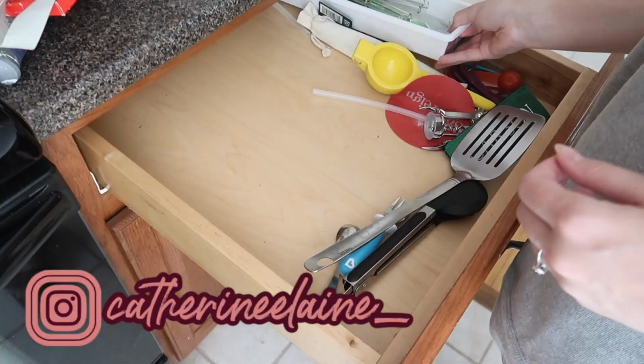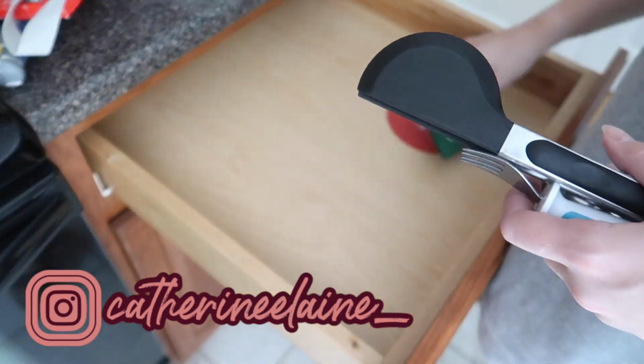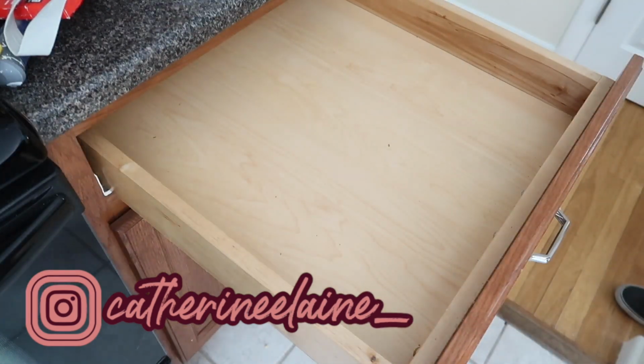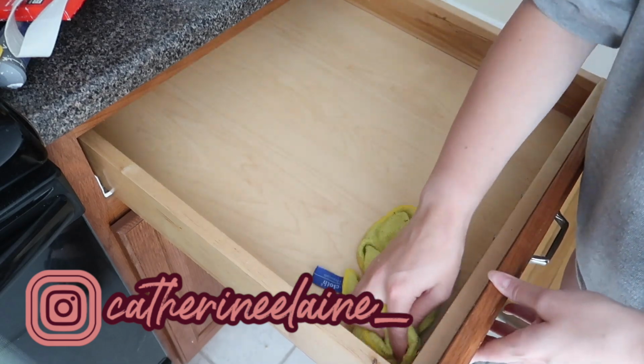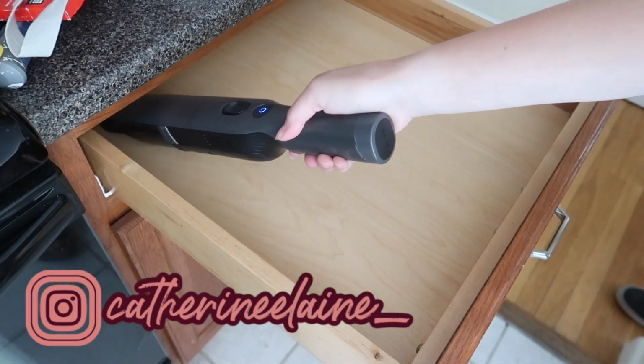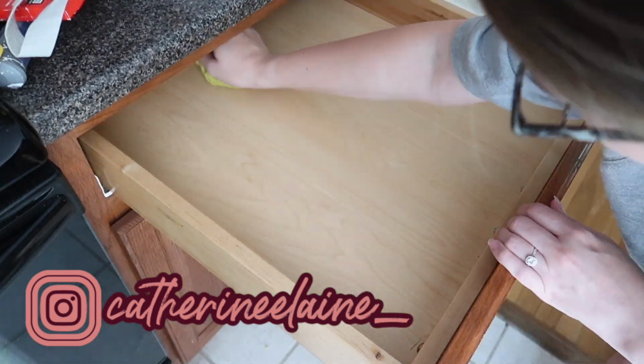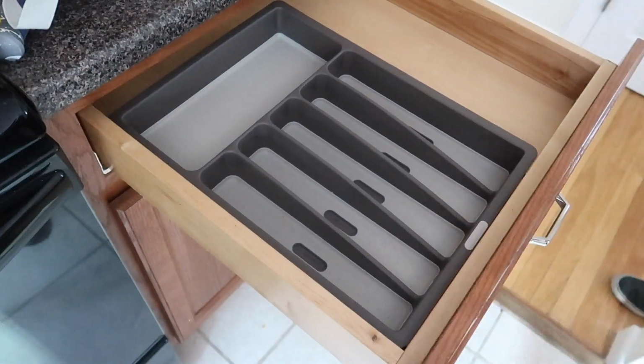The first area that we're starting off with is the utensil drawer. So of course I'm going to just take every single thing out of it so I can see the space that I'm working with, and I'm going to clean it out. I'm using an organizer that I actually used to have from my old house way back in the day that didn't fit in my apartment, and now I can fit it in this drawer here, so I'm going to use it because I just really liked this one.